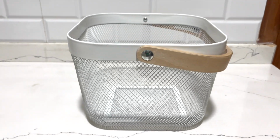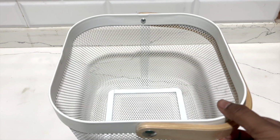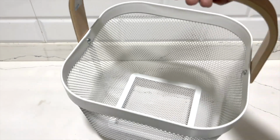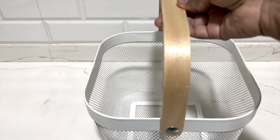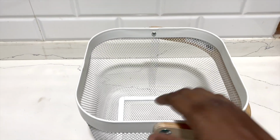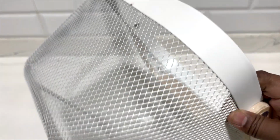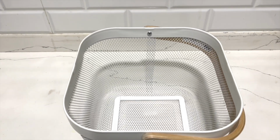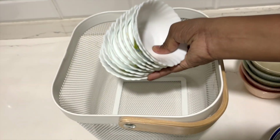Finally, we have mesh basket. This has to be my favorite one. They are super helpful to keep anything. You can use it to store snacks, fruits, towels, crockery, etc. They look super aesthetic and also come in different colors. It is made up of sturdy material and the mesh design makes it more breathable.